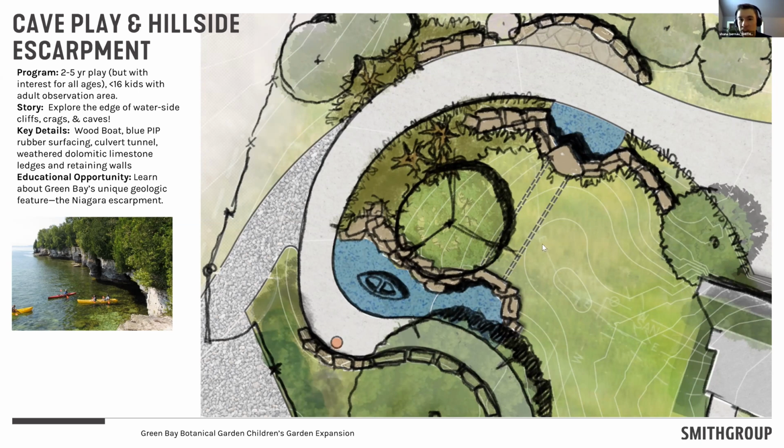So we're definitely keeping safety in mind. If your kid passes through and you're a parent, you're able to see straight over to them where they come out on the other side, and then it's just a quick bend around. But the whole hillside is kind of this back and forth play through the tunnel. Again, some of that blue play surfacing is represented here.